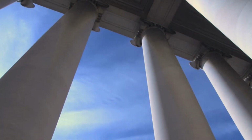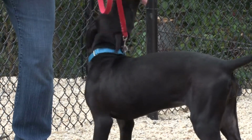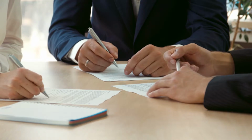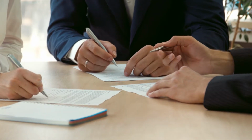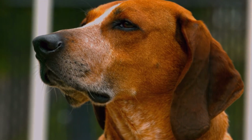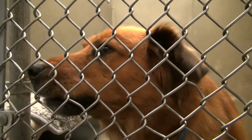Recently, in March of 2017, the Indiana Senate Bill 323 passed and now allows animals to be included in protective orders. Animal protective orders allows a court to grant an order of protection to, number 1, grant possession and care of an animal to a petitioner. Number 2, prohibit a respondent from taking action against the animal. And number 3, direct a law enforcement officer to accompany the petitioner to retrieve the animal.